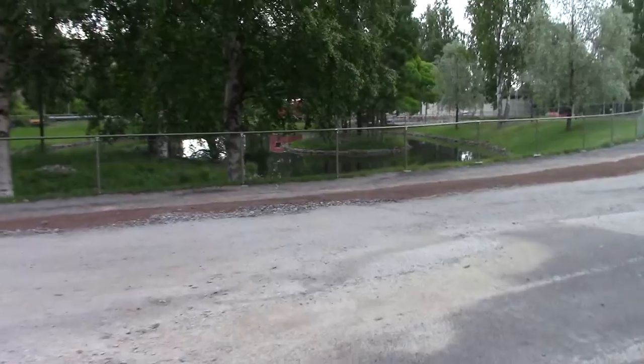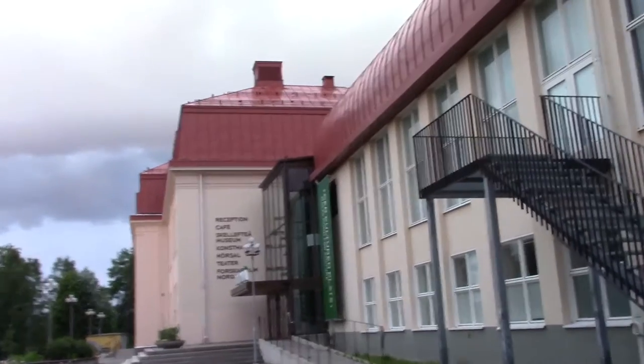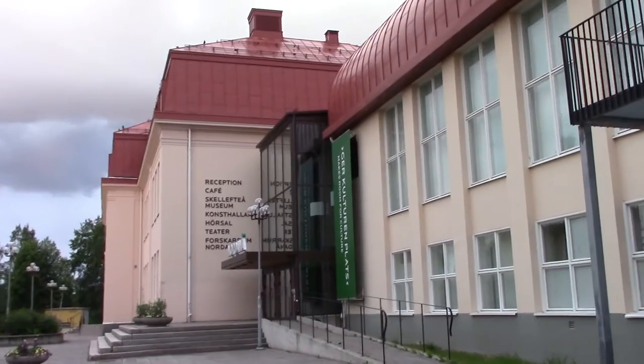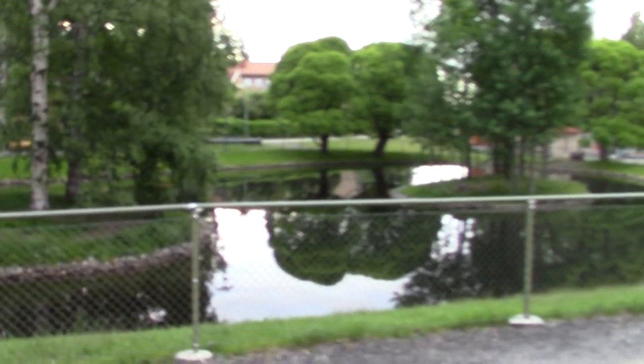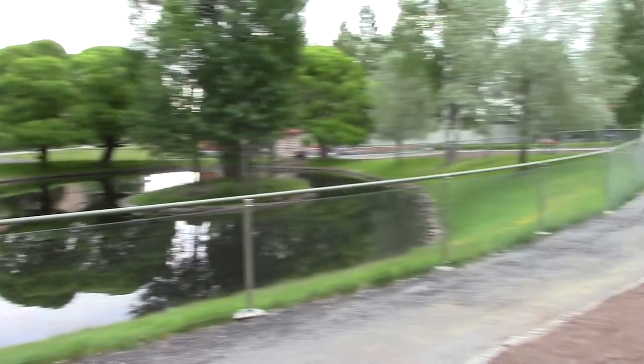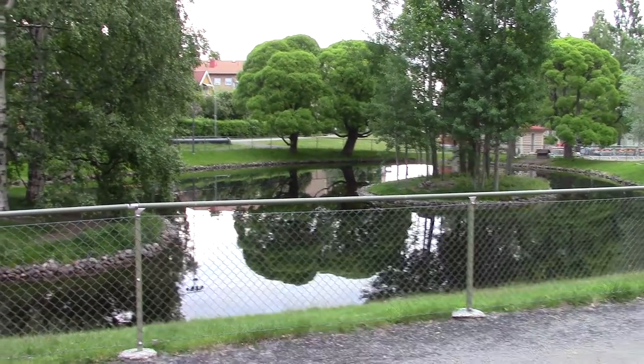I'm coming up to the only intact duck pond. Doesn't seem to be any ducks here though. This used to be a school, and well, the school stopped being here. They turned it into a museum instead. And here is the duck pond. They turn this into a skating rink during winter.